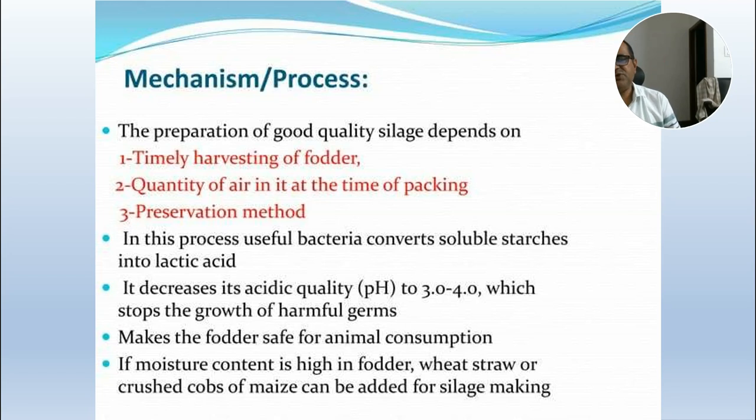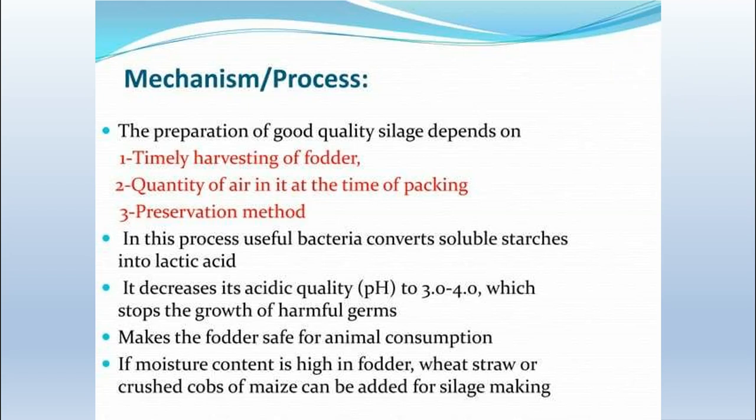In this process, useful bacteria which are supplied exogenously are inserted into the silage, and soluble starches are converted into lactic acid. This is one of the important processes. It decreases the pH from 2 to 3 to 4, which stops the growth of harmful germs, whereas the useful bacteria remain, which are very much required for the fermentation process. So it makes the fodder very safe and non-toxic, with no endotoxin production, and also tasty to the cattle for consumption.